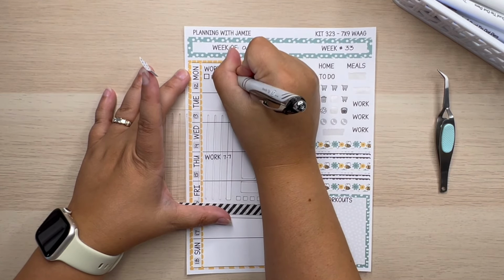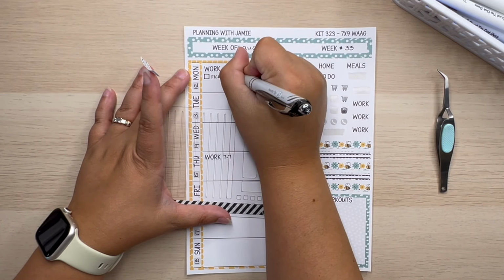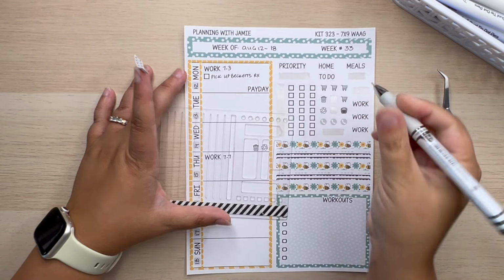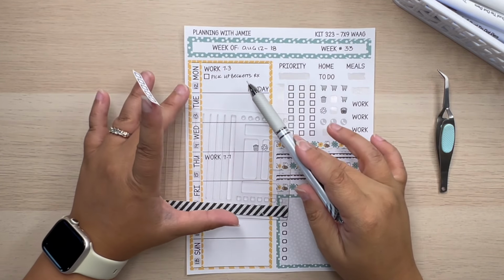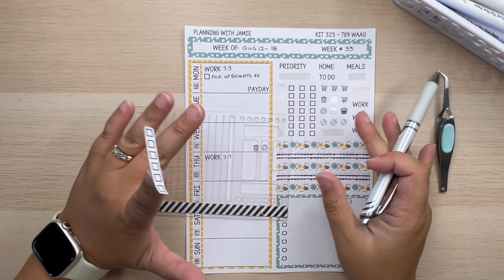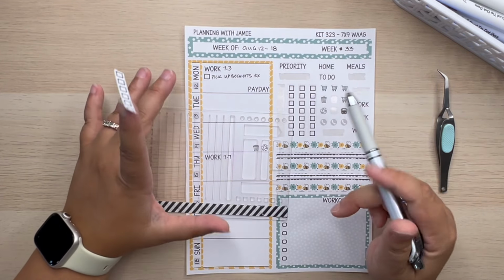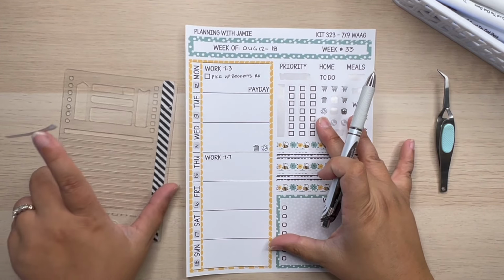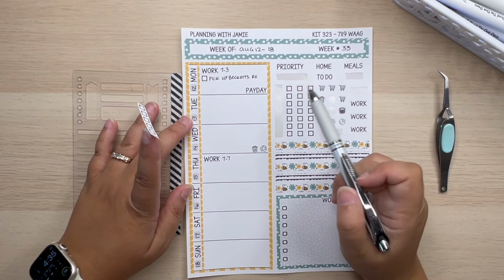And so this first one is pick up Beckett's prescription. So I need to do that after work. They just kind of keep it at a certain pharmacy for me so that while I'm at work, I can go over there and grab it. So that way they don't have to ship it with ice packs and all this kind of stuff. It makes it way easier for everybody involved.